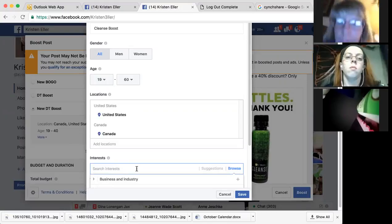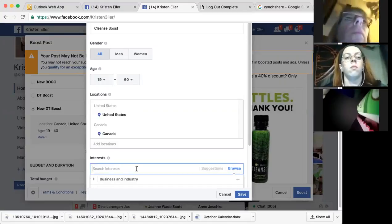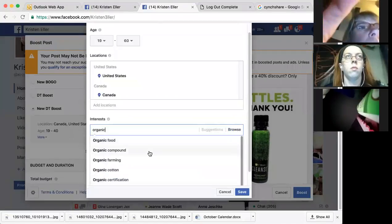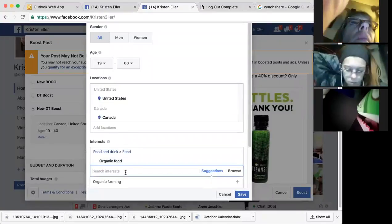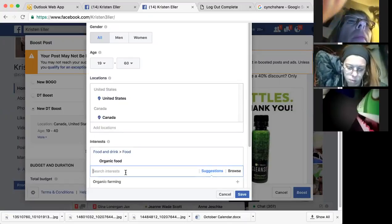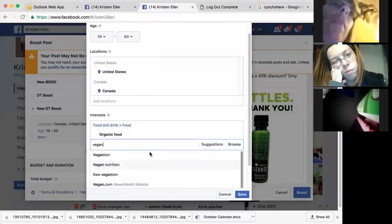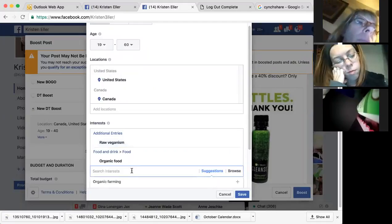So I'm going to choose for interest, like people who want to cleanse. Okay, so we're talking people who are concerned with their health. So maybe they are someone who likes organic food. So that's going to be a choice. Maybe they are vegan. Let's see what kind of vegan options we have here. Or they could be vegetarian.